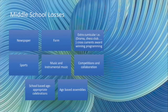So we had a newspaper that won multiple awards. We had a farm interact. We had gifted classes that really met the needs of middle school learners. We had great sports teams, social celebrations, the dance, and all the things that made middle school special for us were happening. Some of the things that were easier to have, like age-based assemblies and language, because all of the middle schoolers were in one place. So when we did shuffle, a lot of these really special programs just got lost in the mix.